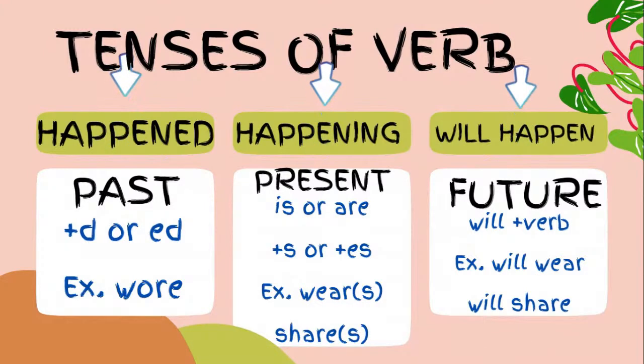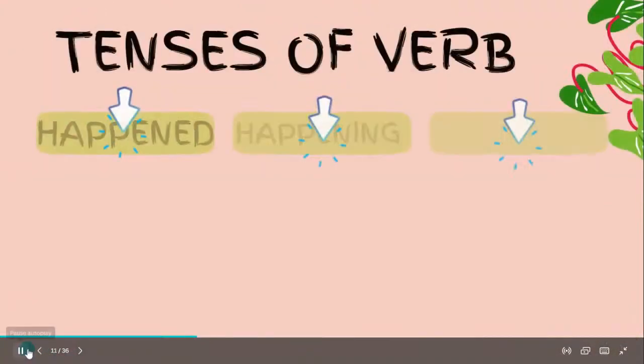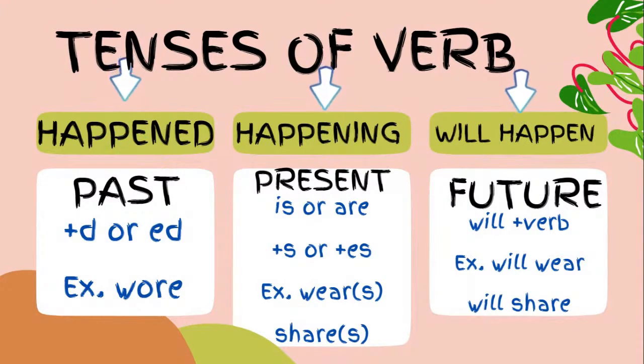On this example, we can see how tenses of verb are differentiated. Okay? So one by one, in composing sentences using the tense of the verb, we need to remember the following. For the past tense that already happened, all we have to do is to just add the d or ed. Example, best example for this is decided, stated, or we can even change the spelling for the wear, it will become wore. Okay, always remember that.